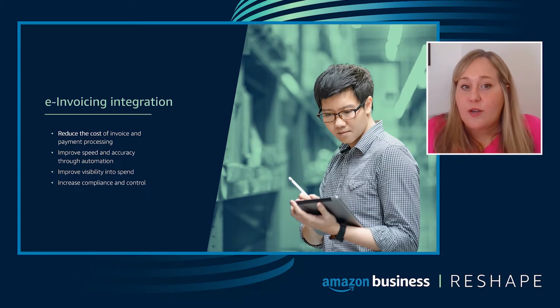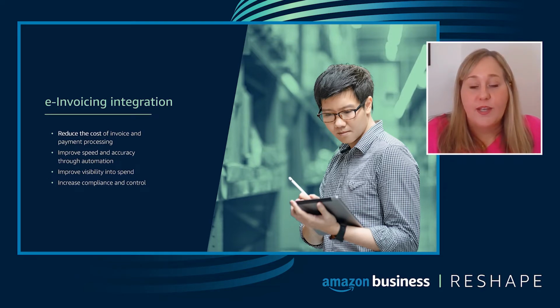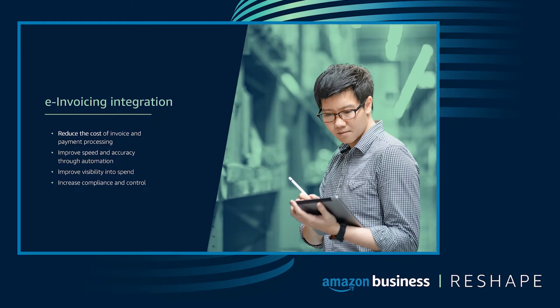Sending the invoice electronically automates AP processes by reducing manual invoice entry and improves speed, accuracy, and reduces the cost of payment processes. In addition to these efficiencies, e-invoicing also improves visibility into spend by providing the details of the user's purchase and increases compliance control to ensure the items ordered were placed in good faith and received by the company.